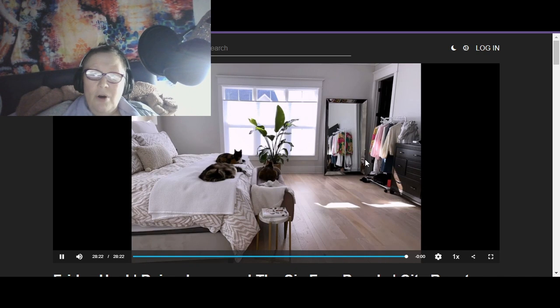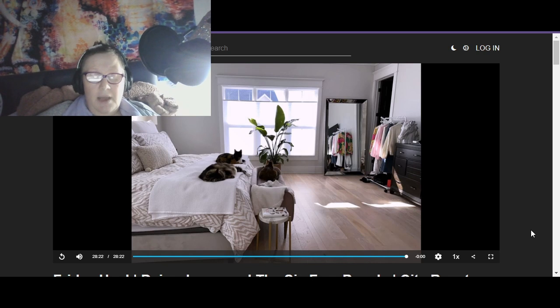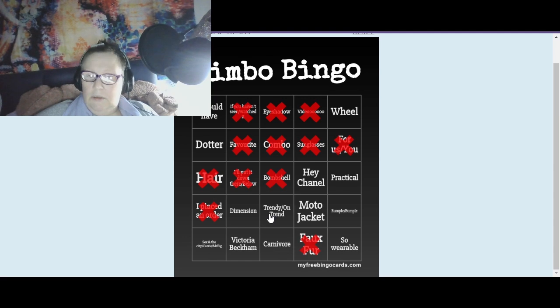See, why have you got a rolling rack of clothes in your bedroom when it's right next door to a closet and there's a closet here where the camera is? And then you've got two more rolling racks of clothes in the shining closet, and then you've got another one in the other room. What in the actual hell? So, we didn't get bingo, did we? Wherever we could have got it, she didn't say the other things.